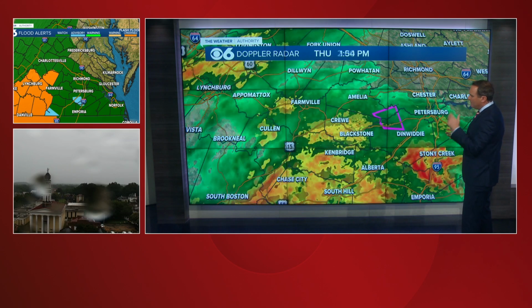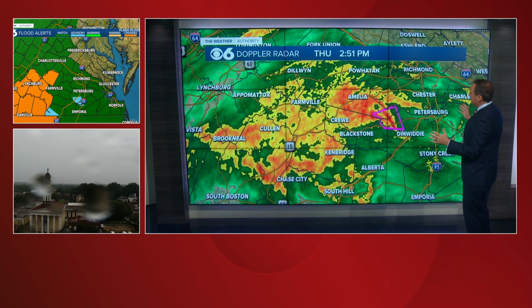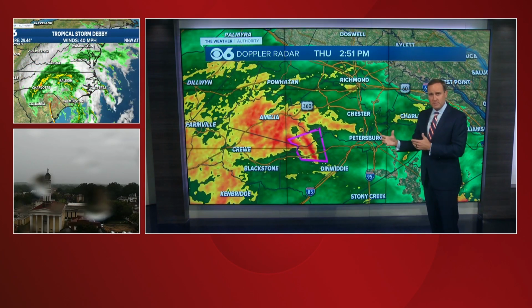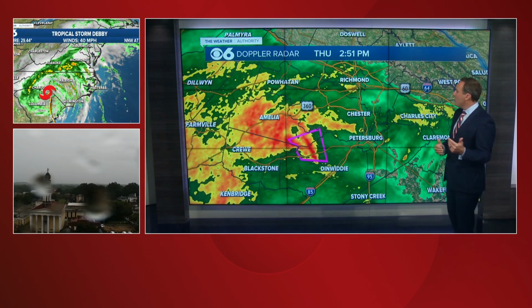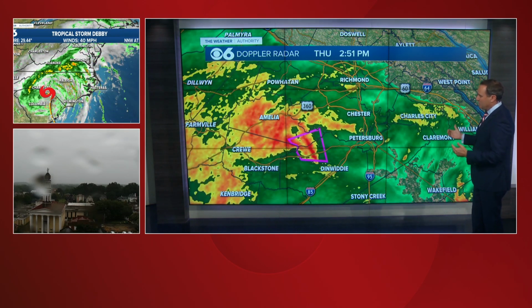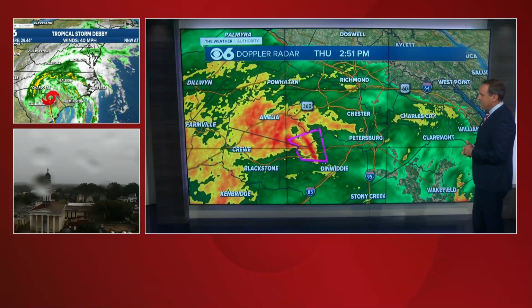Already a ton of rain falling, more rain coming in. And again, for those of you in Richmond, so far it hasn't been anything extraordinary at all. It's just been some rain today. That was expected. We'll have our heavier rain later on. It's already beginning to pick up. We'll have bands of some heavier rainfall, and the tornado potential will be increasing here this afternoon into this evening.